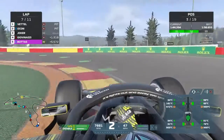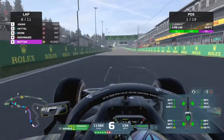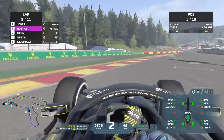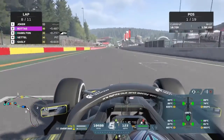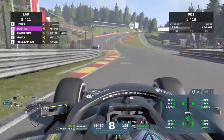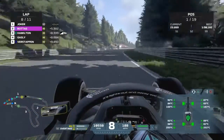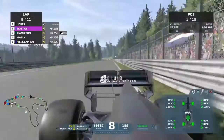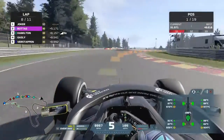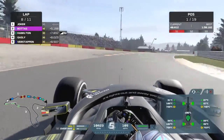And what did I say? They're gonna pit. And yeah, they pitted. Which I guess is good, but not good because I ain't racing no one. Nearly lost the car.